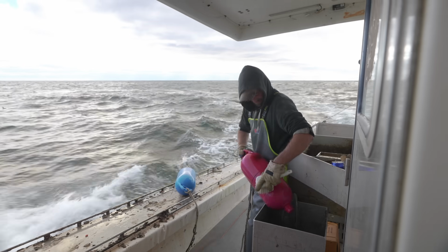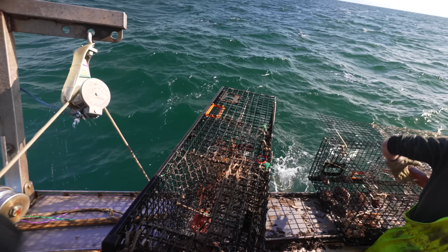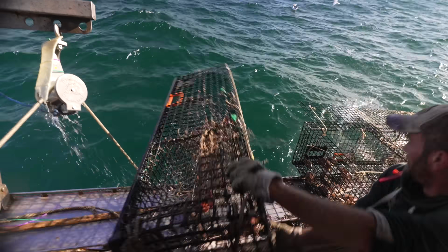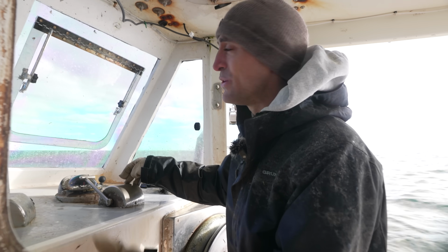Ultimately, at the end of the year, I can catch almost the same amount of lobsters in this boat that I would be able to in a larger boat if I were to build a brand new one. But still, there's something nice about building a new boat, building it exactly how you want it. It's something I have always wanted to do, and I still might.